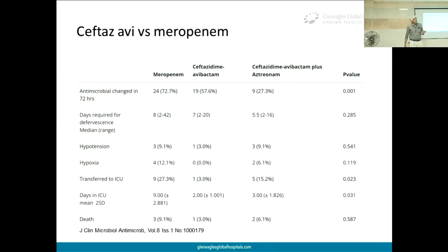Going to the ICU for these patients is a bad thing. How many of you agree with that? Right? So that itself tells you that if you are on ceftazidime based therapy, you are less likely to end up in the ICU. We agree that's a good thing?